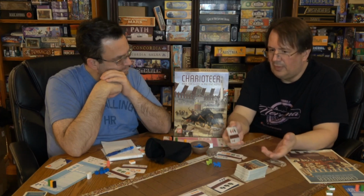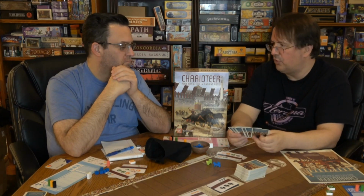So I like the fact that this is an easy to teach, easy to get to the table racing game, but it's because of that, you're basically taking out a lot of the things that are features in a lot of the other racing games. So like the acceleration, deceleration, there's none of that in this game. It's whatever you play, that's how much you move.